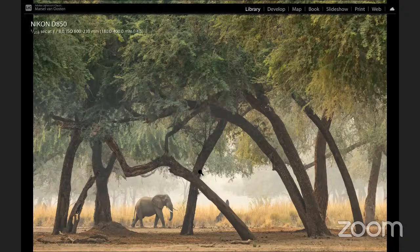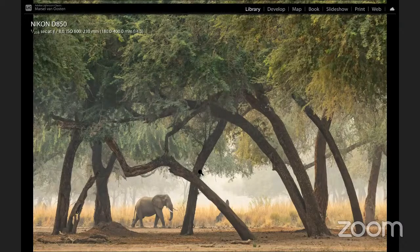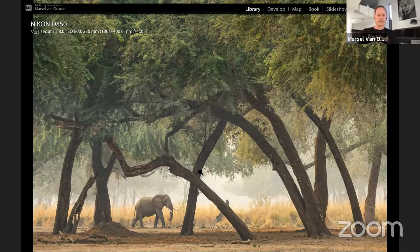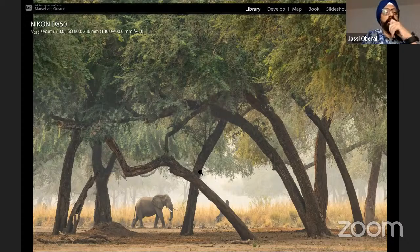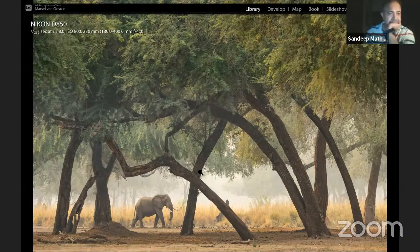It's not super short, so it's not with a wide angle lens. No, I think a 70 to 200. I'm not 100% sure, I'm sorry, but it was not 300 plus. There it is, 230 mm.